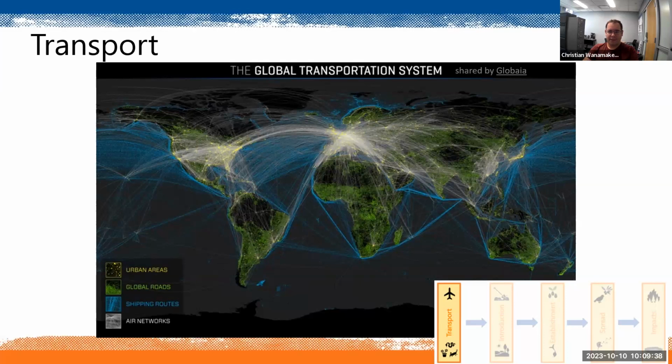Obviously, this is a relatively novel phenomenon, right? In the past 50 years, we're seeing just this tremendous increase of interconnectivity, and also this reduction in the amount of time it takes to get from point A to point B. And as the world is becoming increasingly globalized and connected, the available pathways for species introductions have also expanded.